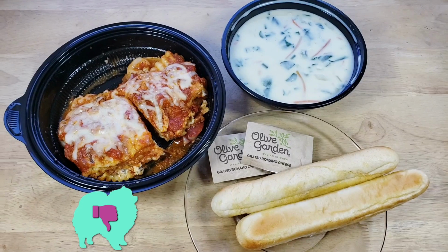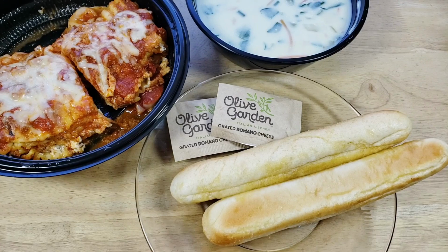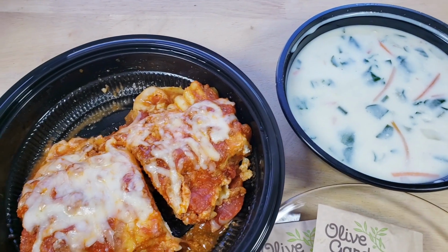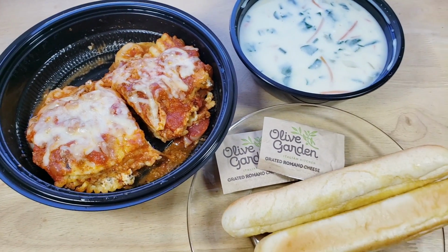So for me, this is a thumbs down. If you know me, I do like lasagna, but I don't like a lasagna with a lot of ricotta cheese, which I think this does. On top of that, I think the sauce is not sweet. I wish it was a sweeter sauce. Because of those 2 reasons, I don't like the lasagna.